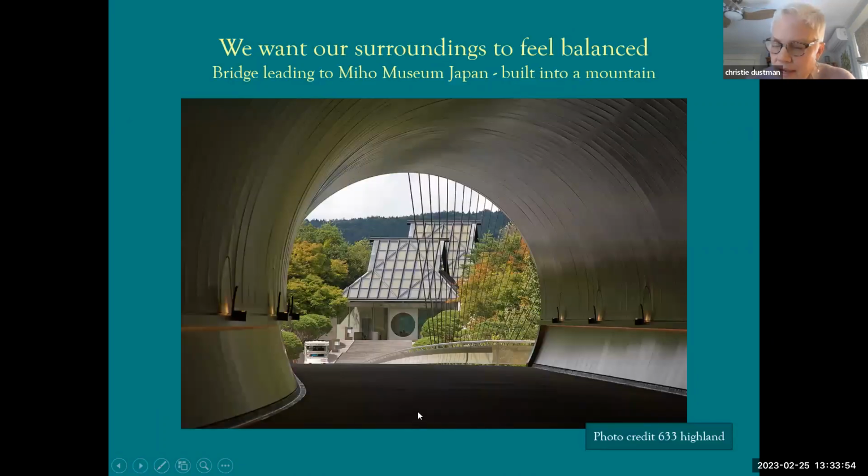So my father and I went to Japan about 20 years ago, and we visited the Miho Museum. The way that you get there is you literally walk through a mountain. It is a museum that is built into a mountain. So you walk through this tunnel, and as you're walking through, you start to see the front door of the museum, the circular pane of glass.